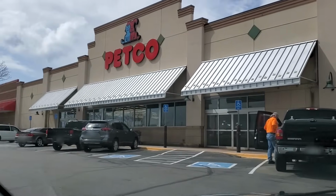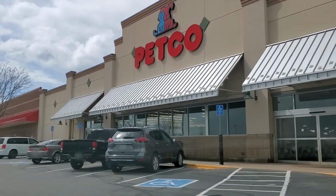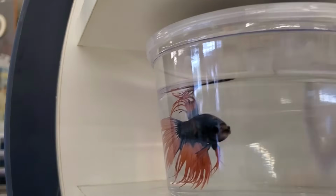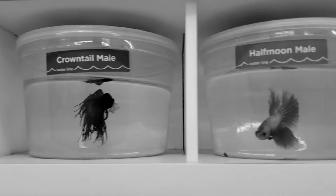I feel like a lot of people get into fish keeping because they went to Petco or PetSmart, they saw the fish and they were like, ooh, they're cheap and easy, this will be fun. And then you take them home and they start dying.